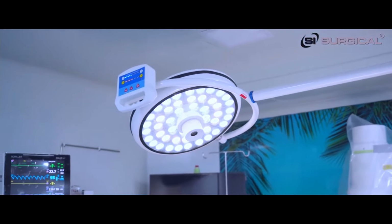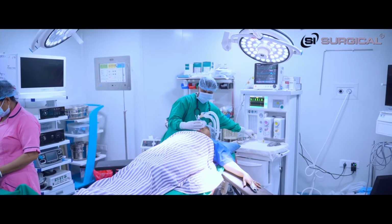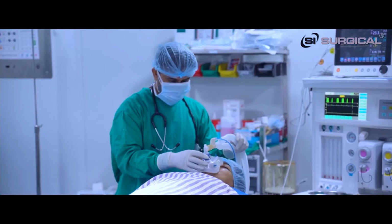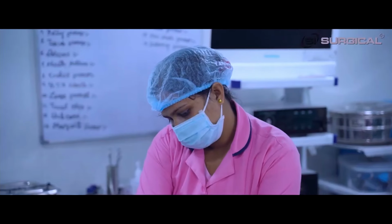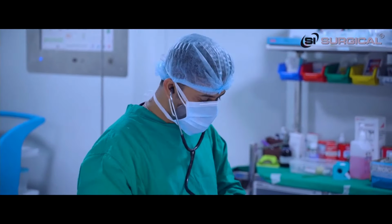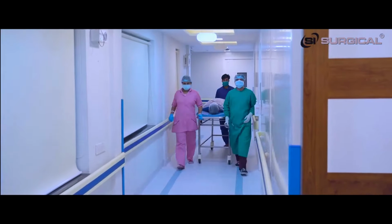An operation theater is where the question of life and death constantly plays havoc concerning a particular patient. All of them, doctors, nurses, support staff, are always on their toes 24/7.